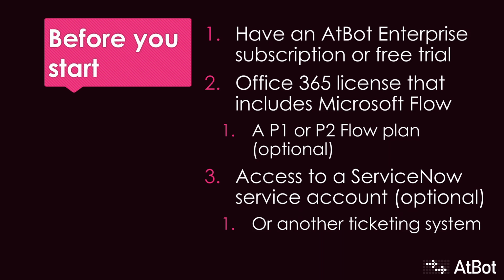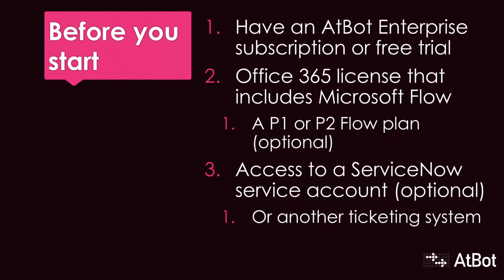If you don't use ServiceNow, you'll need a connector to whatever tool you use. You may have to build a custom connector in Flow, but once it's built, you can reuse it over and over, so it's definitely a worthy investment. So let's break down this skill.